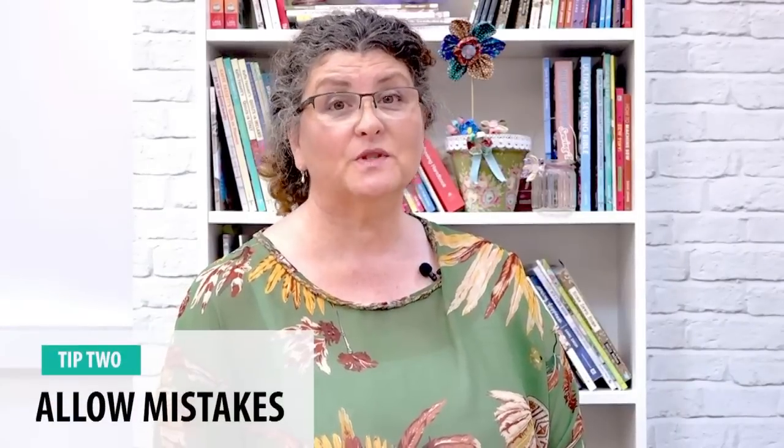So my second tip would be to allow yourself to go wrong. Give yourself permission to make mistakes, because we all learn from our mistakes. I've been sewing for a very, very long time, and I still make loads and loads of mistakes. But that's okay, because you can use those small little pieces in other projects later on down the line.